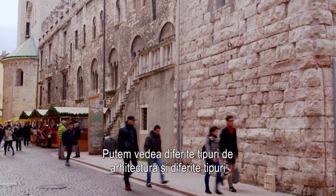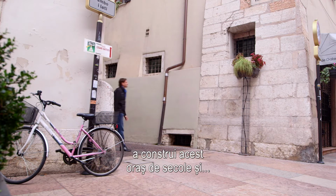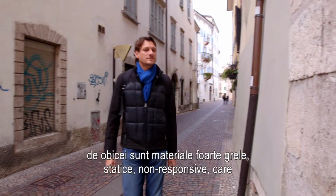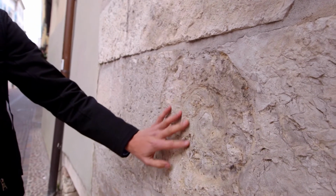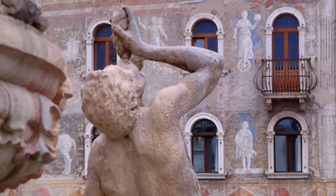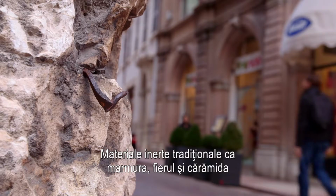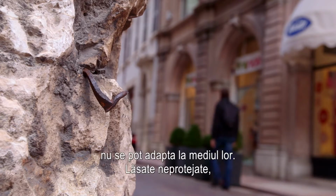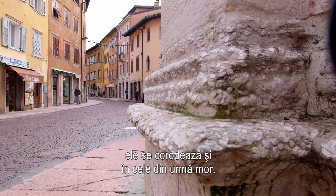We can see various types of architecture and various types of materials that were used to build this town over the centuries. And they typically are very hard, static, unresponsive materials that one could shape to make, for example, the paving stones in the streets. Traditional inert materials like marble or even iron and brick can't adapt to their environment. Left unprotected, they would corrode and eventually perish.